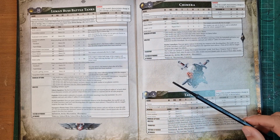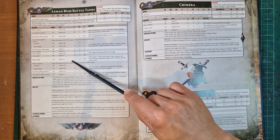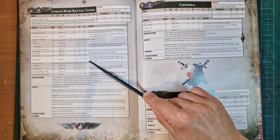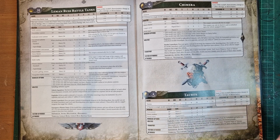So quite nice. Another one I'll call out is the multi-melta. It was only 1 shot. They were quite expensive, but they were just crap, because 1 shot was just pants. Now they're 2 shots, double, so that's great.